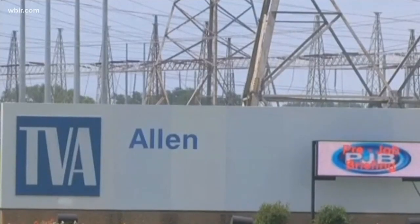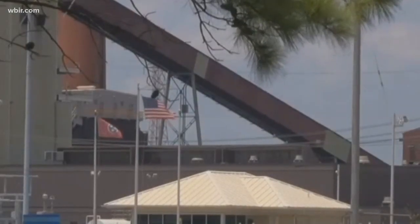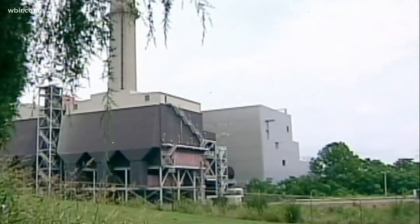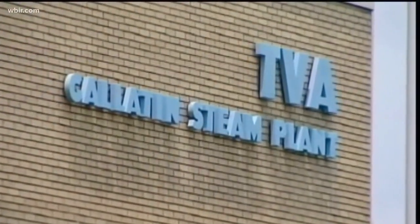TVA decided to excavate an ash pond in Memphis and put the ash in a modern lined landfill, but in court, TVA argued that method would be too expensive at its Gallatin plant outside of Nashville, and instead wants to close that pond by removing the water and putting a liner on top.